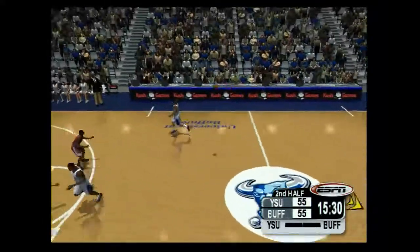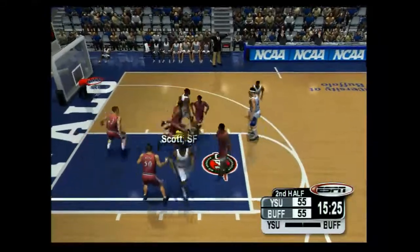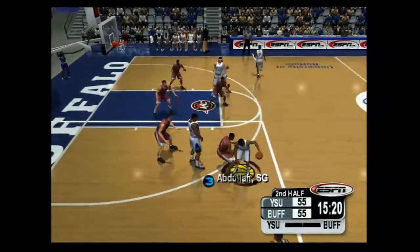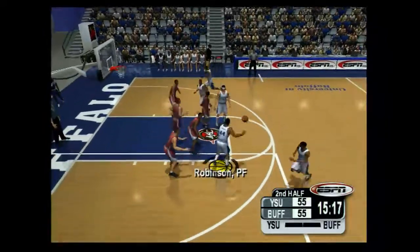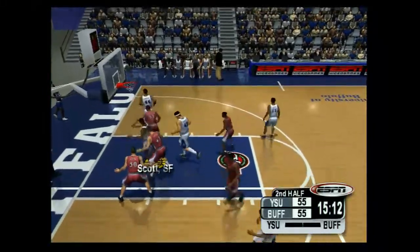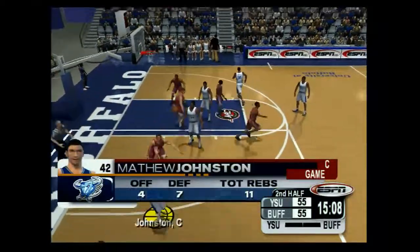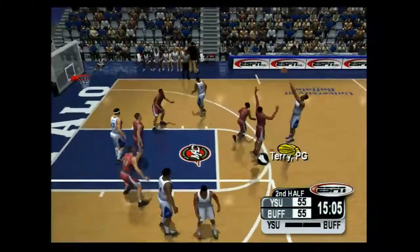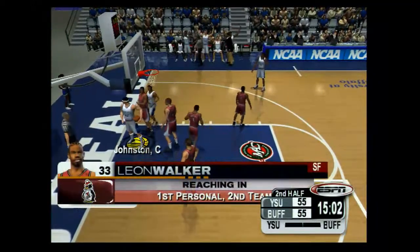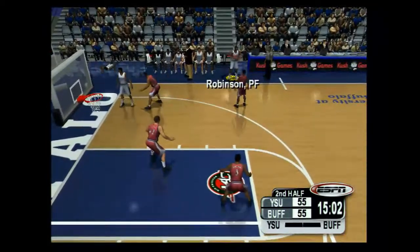It's knotted up. For three. The junior had the look on the three but missed. The coach will let him shoot from there anytime. Watch the roll, watch the roll. Kicks it back. He shoots it. Scott clanked it off the right side. Walker reaching for the ball. Huge play. It's whistled. That's his first foul of the game.